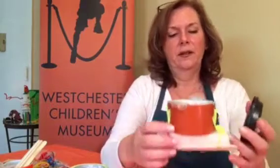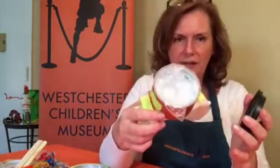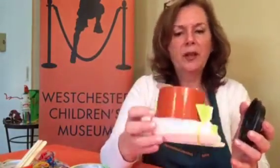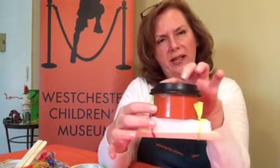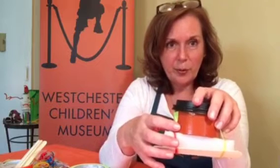Then I created this other one. For this one, I used popsicle sticks, a piece of a pool noodle, and a tape roll with the tape inside of it. And I found this coffee cup lid too. I'm going to tape that on top after I put my egg in it. So we're going to try these out. What do you think will happen with each one of these?